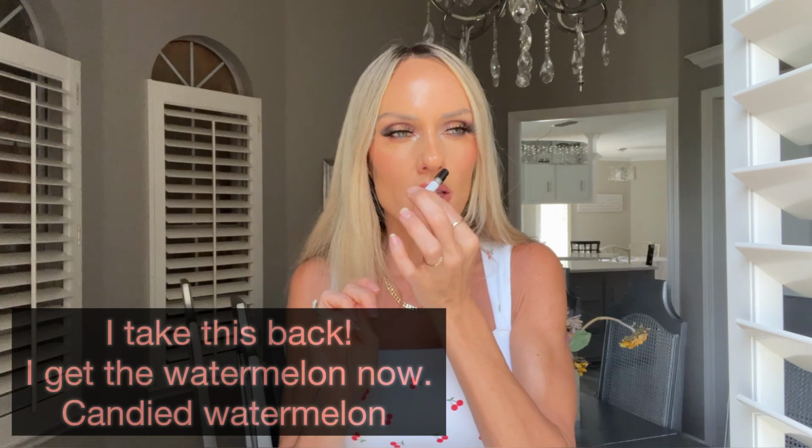This reminds me so much of something from the deep recess of my memory that I cannot extract. And I've been trying to think of what it is. It's either a drink or a candy or food something. And I cannot think of it. And it's just driving me mad, but it smells delicious. Absolutely delicious.